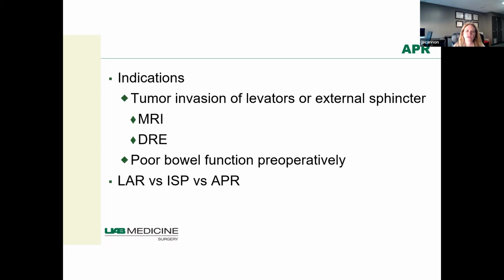Some kind of borderline areas are if on your MRI you see invasion through the internal sphincter, but not necessarily into the external sphincter, but it enters that intersphincteric space. For the vast majority of those patients, if it actually enters the intersphincteric space, they probably should get an APR just because your ability to get negative margins are going to be difficult. However, those are patients that, if they have a good response to chemoradiation, might be able to get a low anterior in the future.